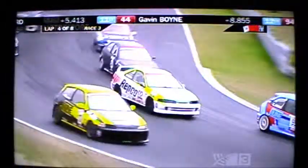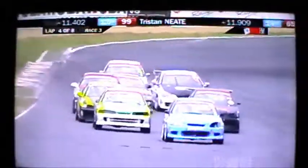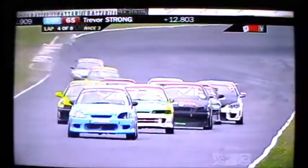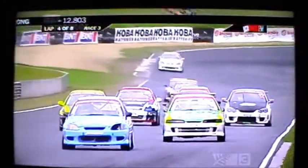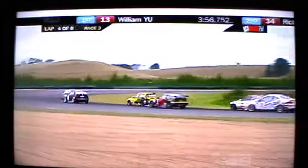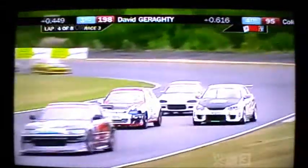Looks like Mark's going to shoot through the middle. He's going to try to as they go through the infield hairpin, but it's still Colin Nabar in the front. Walters up in second place now. Just looking for a bit of track position, getting up on the grass, but holds the outside run as they come right towards the camera here, heading down into the big sweeper at the top end of the circuit. Richard Gee around the outside of William Yu to try and move up into third. Walters has gone past already.